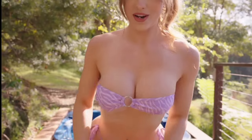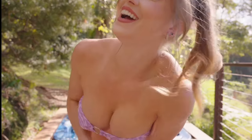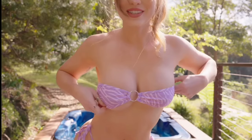Okay, so I put on this purple little bikini first because I didn't remember ordering it and I just checked and I think I was sent the wrong one. However, I'm kind of happy because you've never seen me wear animal print because I hate it. But I don't know if it's the color of this one, but I actually really like it.